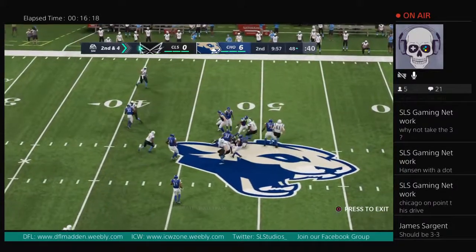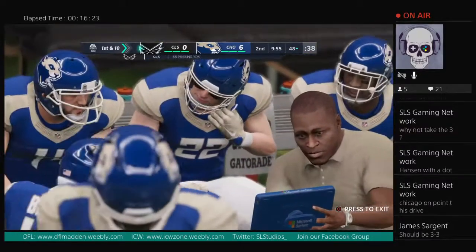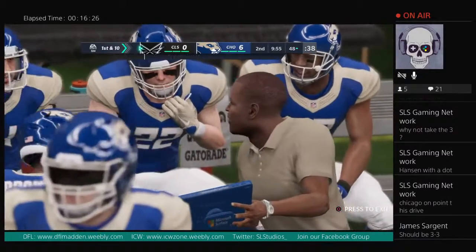There's a throw over the middle. It's taken in by his tight end. And he'll be brought down at the 48-yard line. That one, a first down pickup of 8.